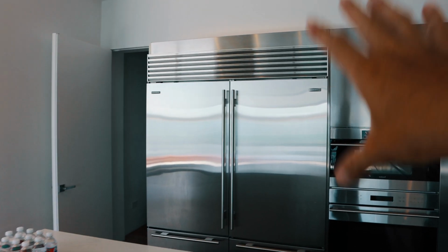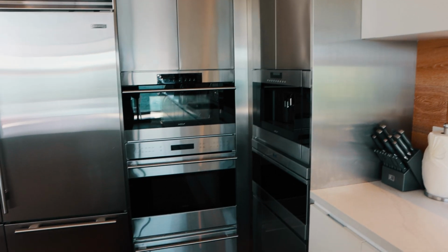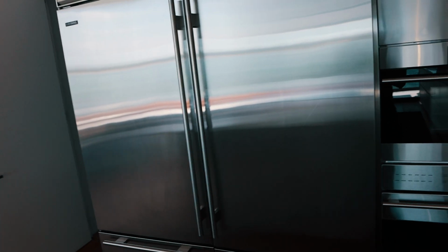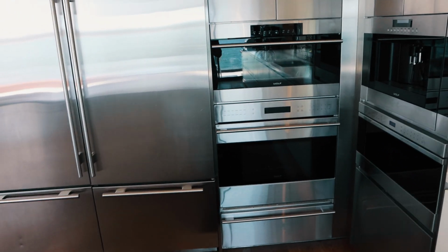And here also the cabinetry, I like how they integrated all the appliances in the stainless steel cabinetry. Usually they don't do that. They just follow the cabinets like the one they put here and put the stainless steel appliances. But here everything is integrated. I really like it. Looks like an industrial kitchen.